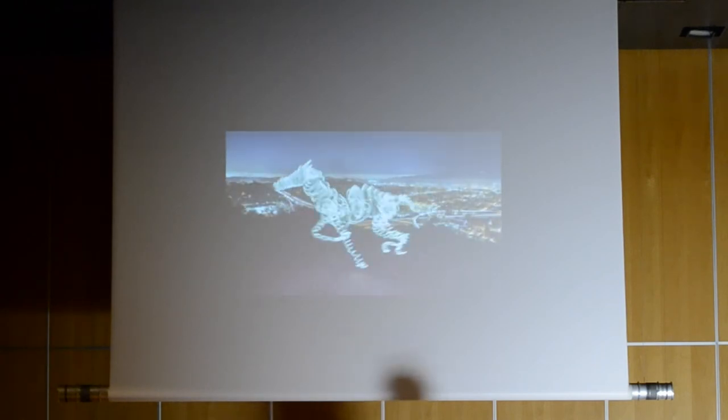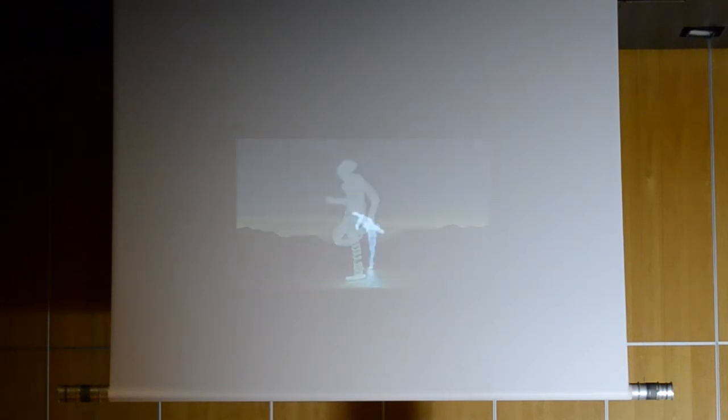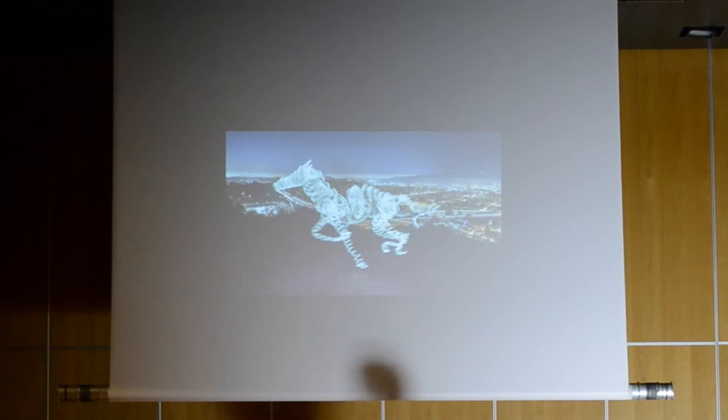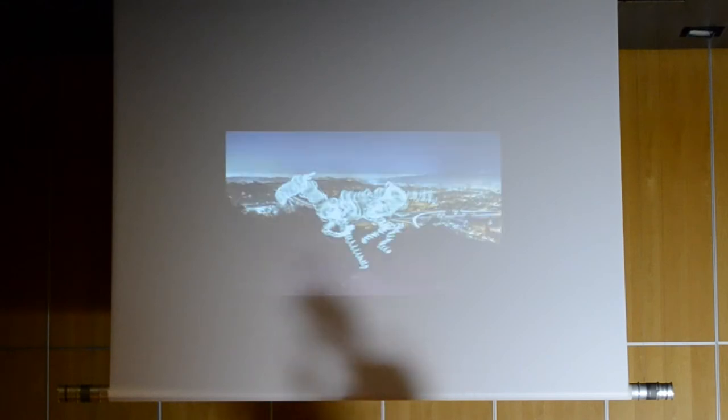So we have a horse, we have a man running. I wish we could play this over and over again. And then we have a dolphin flipping. But this is the direction it's heading, and I'm very excited about it.